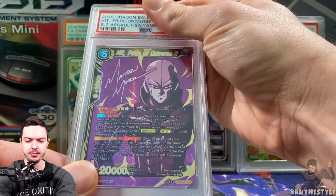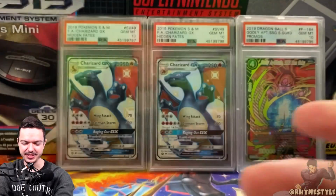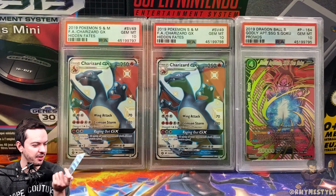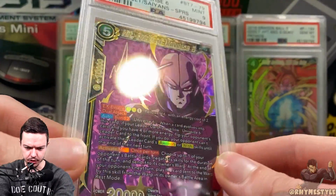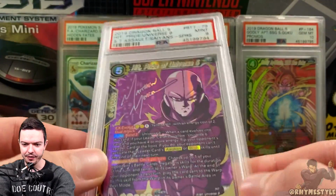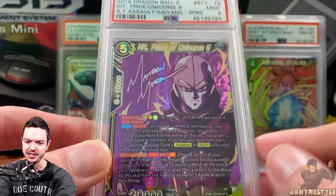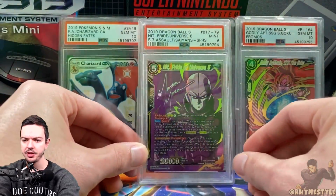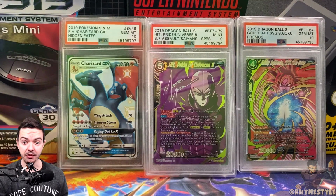Okay, this was sent to me by Justin. Ah, it's a 9. I feel like this could be a 10 because there's nothing wrong with this card. The centering is fantastic. The thing about Dragon Ball Super cards is I'm definitely going to send this in for review, because a lot of times these cards are in flawless shape. I love how the signature stands out. These cards are in such great shape that there's no reason for them to come back anything below 10 unless they were just heavily played.